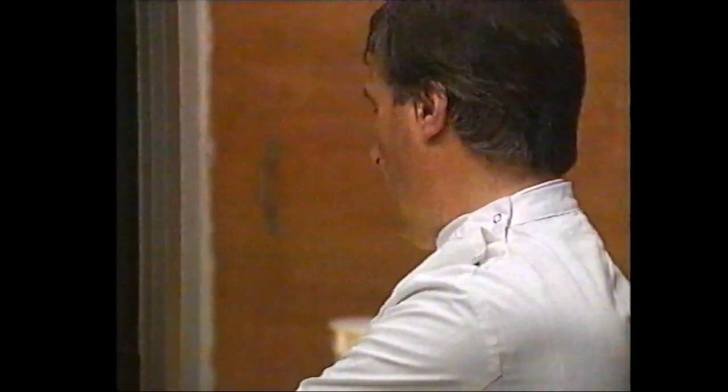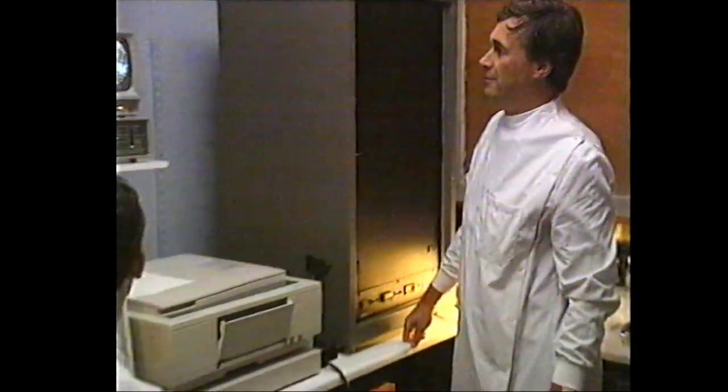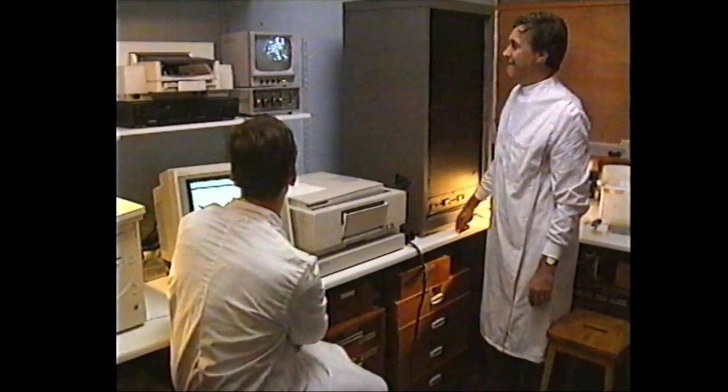Right, okay, door closed. Okay, starting integration. There we are, wow. Oh, look at that. Wow. Just turn that down a little bit.